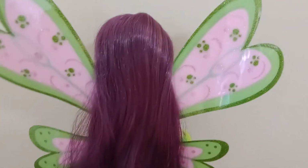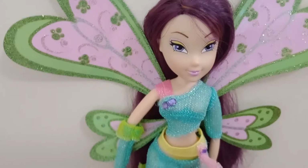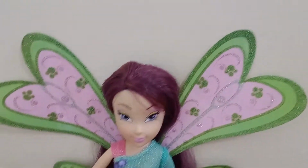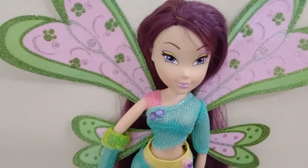And with her hair, you can tell she's got really long, dark purple hair. If you look closely, there are some orange streaks in the hair, but they're barely noticeable. I'm not sure which variant of the Roxy I got, because I know the newer Roxy has more noticeable orange streaks. This one is more subtle. So, yeah.